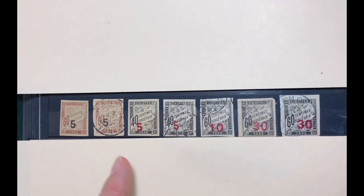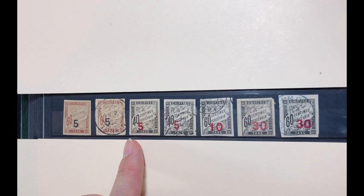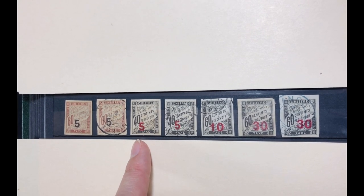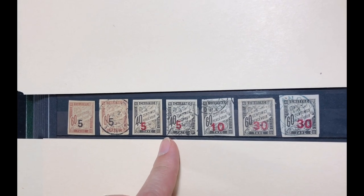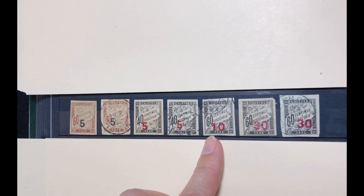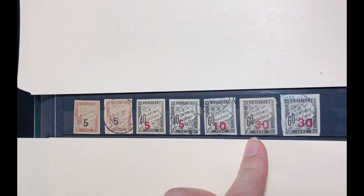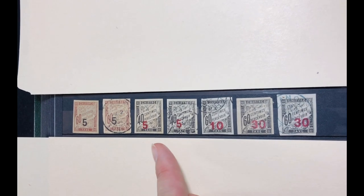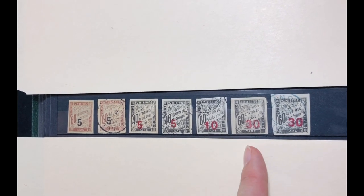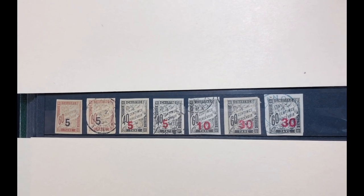The next ones that were issued were in 1905, and J2, which is a 5-cent on 40-cent black. These are surcharged in carmine color. J3, which is a 10-cent on 60-cent black. And J4, which is a 30-cent on 60-cent black. These three stamps in mint condition go for $96, and used condition is $56.